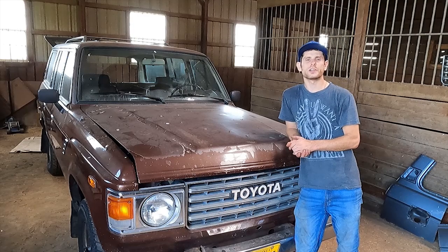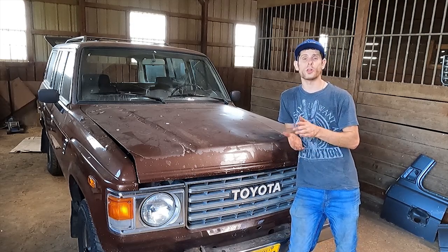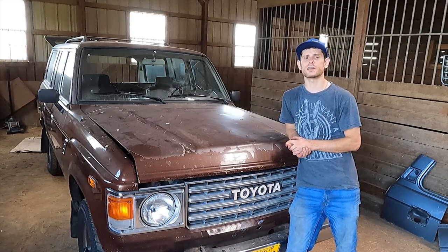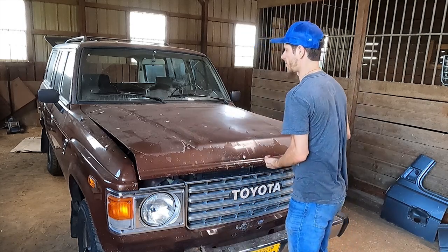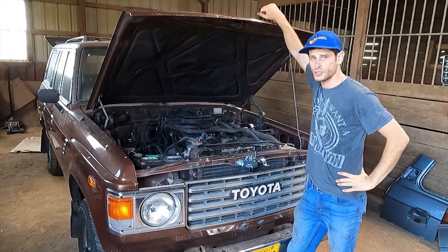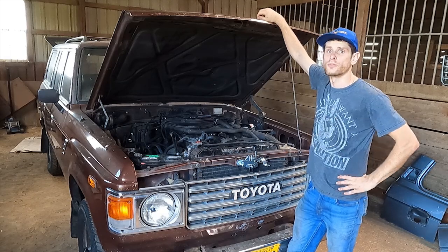As you saw, the interior of the FJ60 is really turning a page, especially with that new carpet kit all installed and the dash all back in place. We still have a few more things to take care of in the interior, but for now, we're going to move into the 4.2 liter 2F engine. This truck doesn't run too bad. It actually is a very strong 2F, but we do want to do some maintenance to keep it strong and moving forward for years to come.